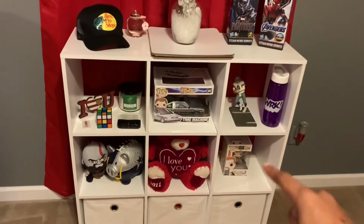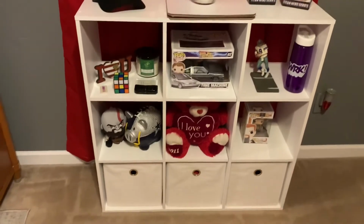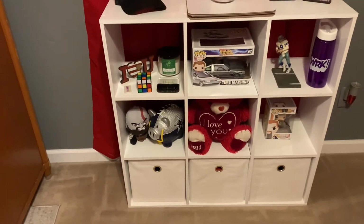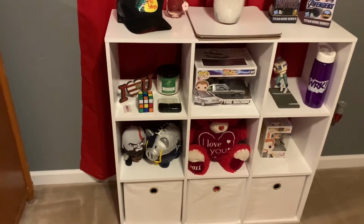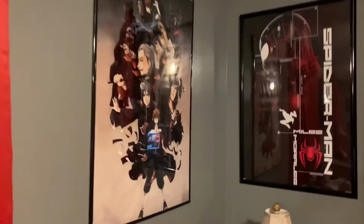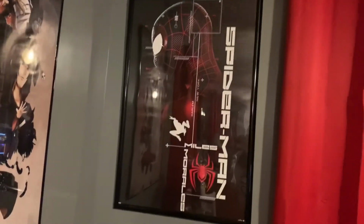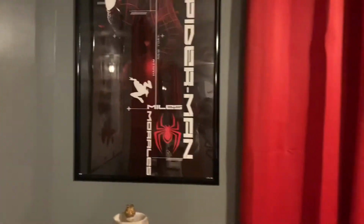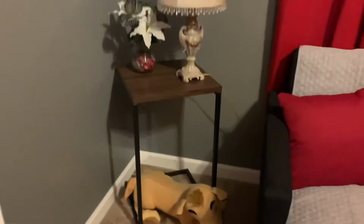We got the Abraham pop figure. We got another bear, also from Valentine's Day gift. And we got Kratos in this thing. He guards the money. He ain't playing. You see his face? Don't try him. Over here, we got a couple more posters. We got my Akatsuki poster and my Miles Morales poster. Yeah, Spider-Man go hard. We had to throw it up there. Gotta mess with Miles. Simba down there rocking young Simba. He don't even want to look at the camera. He kind of rude right now.